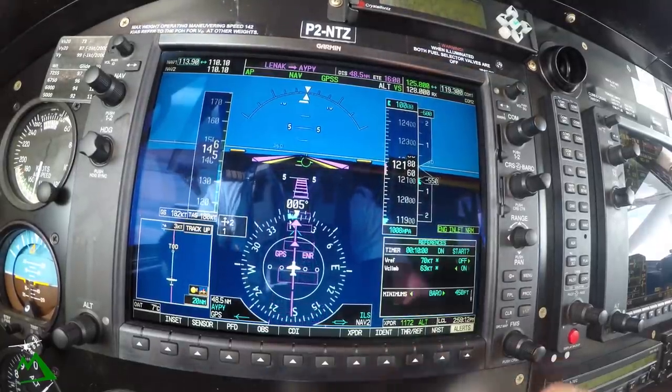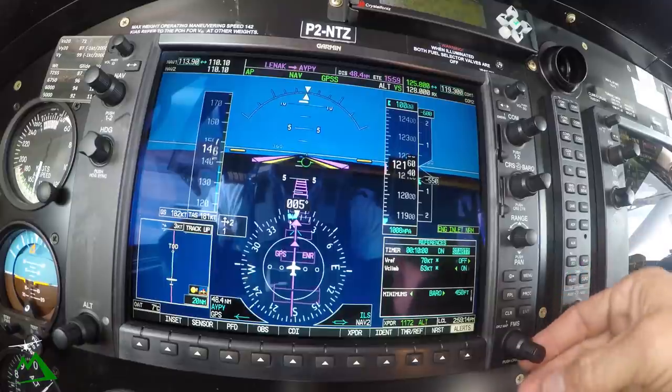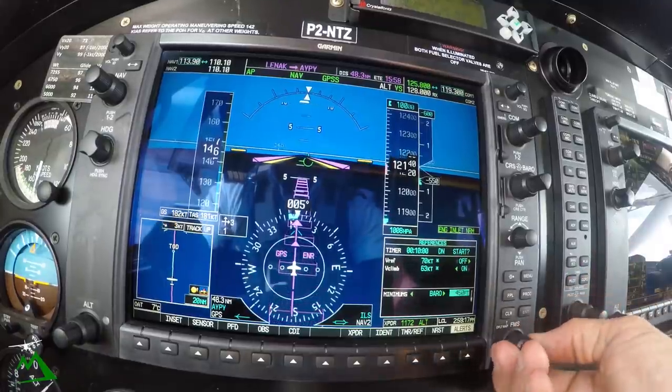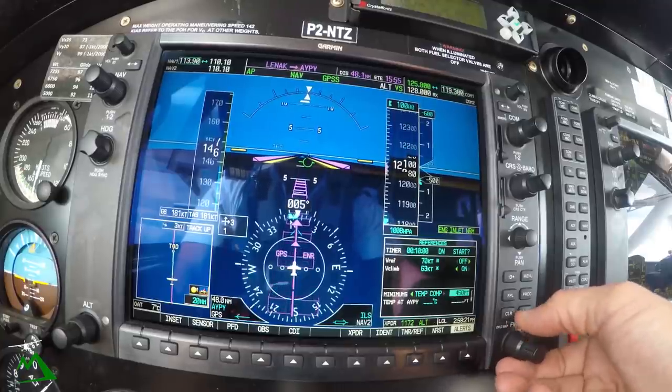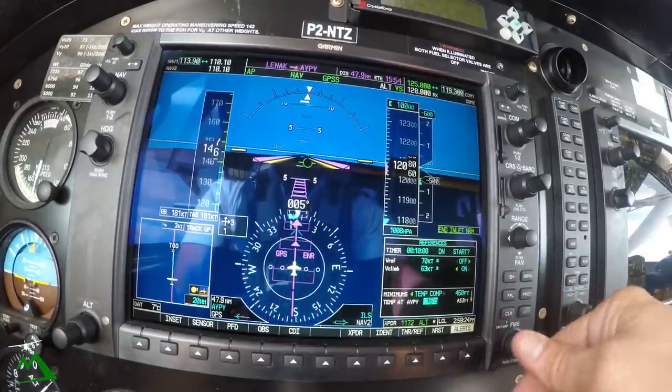If I hit my timer reference down here, it has my barrow down here. So what I can do is come on down here, actually, if I wanted to, because I do have the temperature. I can turn it to temperature compensation and turn it to 290 degrees.